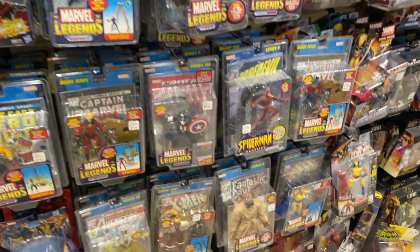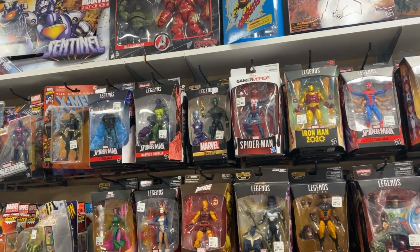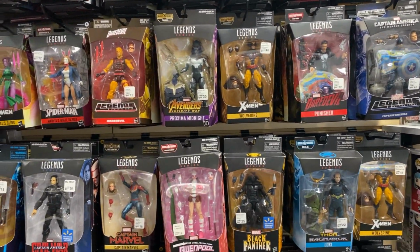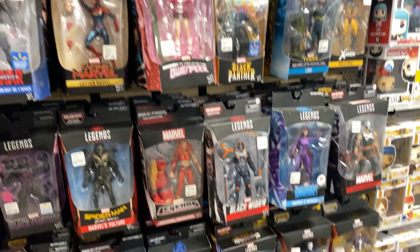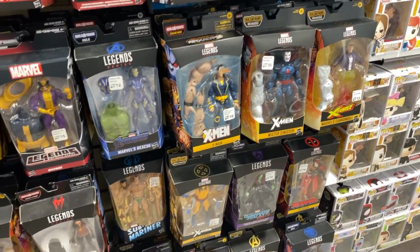They're Marvel Legends, and boy, let me tell you, they have a ton of great Marvel Legends. This whole back wall here is just absolutely full of them. If you're looking for any of them, I would highly recommend you check out the toy department because they had a really good selection. And not just your common figures, they also had some figures that you don't get to see very often nowadays too.